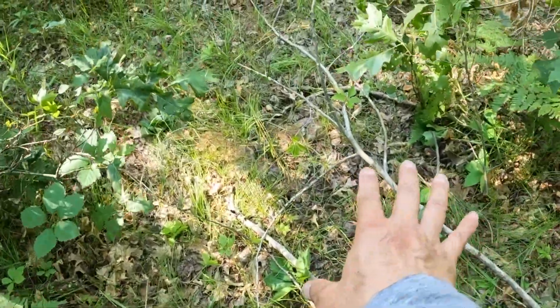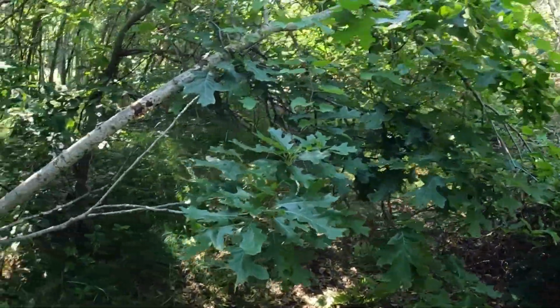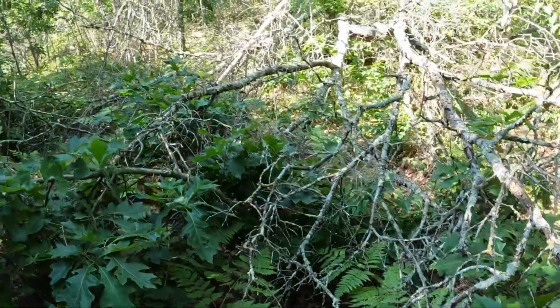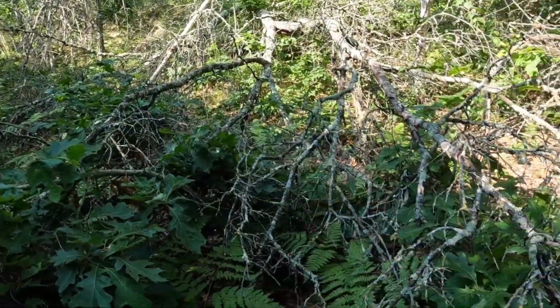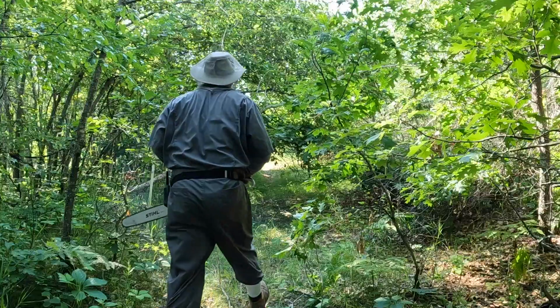I've been cutting branches off as I go. But this one, it's a small little tree, but I can't get through here. It looks like an oak tipped over here. I'm gonna cut through here because we got to go through there.